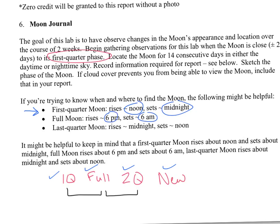The last quarter moon, near the end of the second part of your journal, rises pretty darn late. I don't know if you're night owls or not, but it rises at midnight and sets at noon. So if you're up and about, even at 7 a.m., look for the moon in the daytime. That's one of the things I find interesting, one of the many things I find reassuring or fun about astronomy.